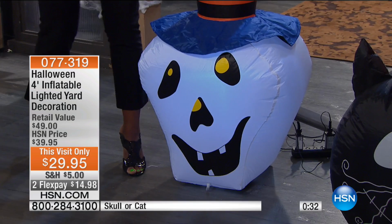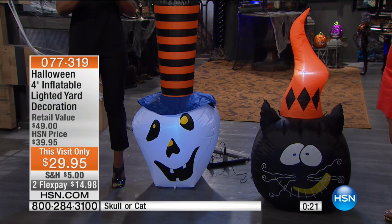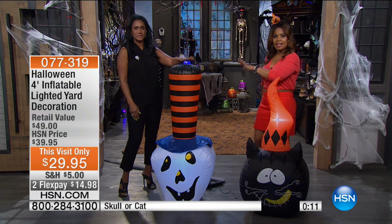Sometimes when we're talking about Halloween gifts, we're just looking for a few new pieces that we want to bring into our home each season. And thanks to our beautiful Halloween event that we do for you every year, you have an opportunity to bring in just a few new items into your home. All right, here's what we're gonna do. If you'd love to have either the skull or the cat, last call, last chance to be able to get them. They're almost sold out.